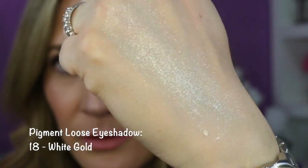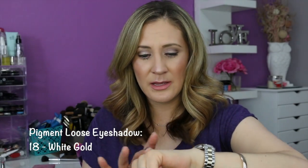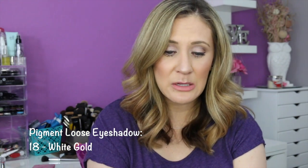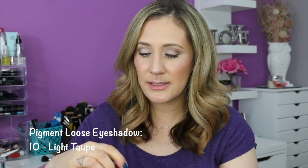So there's a swatch of it right there. If you can see it on my hand, it looks very, very powdery. I don't know, I just didn't like this one. So this one I would totally skip, and this was on sale, so I can see why it was on sale.